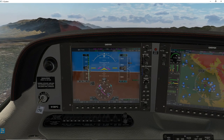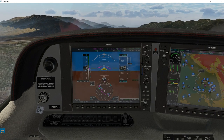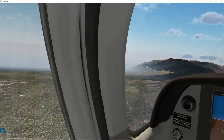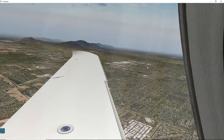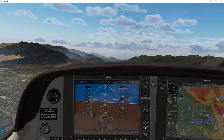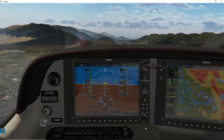It's so bouncy. Hopefully I don't get you guys sick with all this turbulence and bouncing around. Alright, so I'm going to actually turn autopilot on.